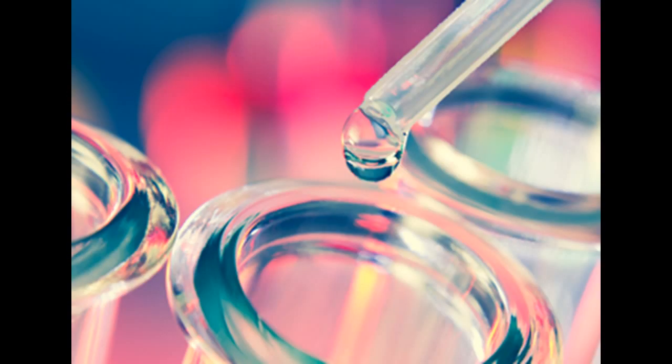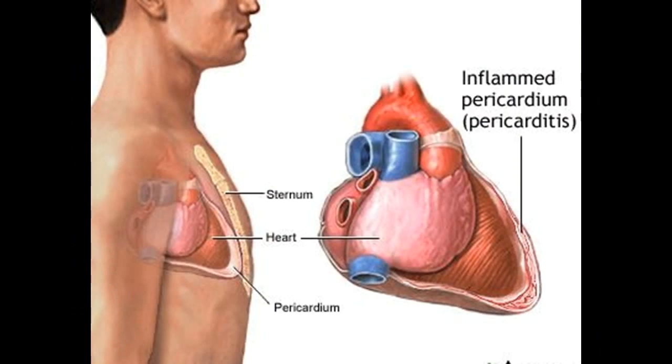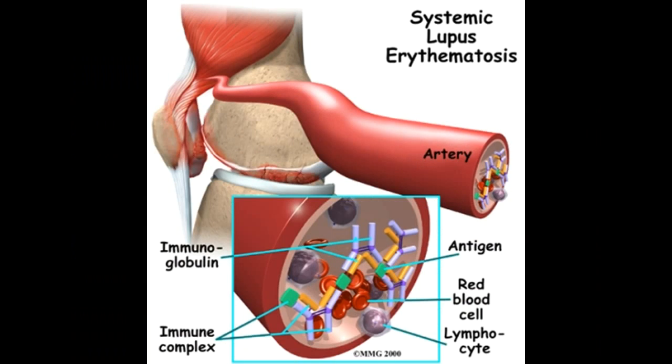Treatment for SLE. Treatment for SLE is not curative, the goal is to ease the symptoms of lupus. Treatment can vary depending on how severe your symptoms are and which parts of your body are affected. Treatments may include anti-inflammatory medications for joint pain and stiffness, steroid creams for rashes, corticosteroids of varying doses to minimize the immune response, antimalarial drugs for skin and joint problems.